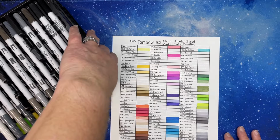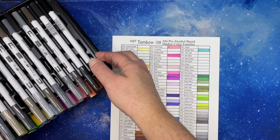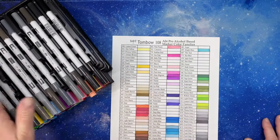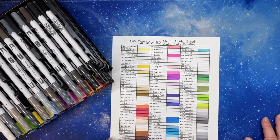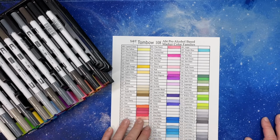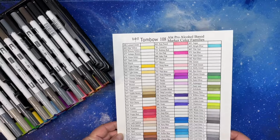So I kept all the trays. I got 1, 2, 3, 4, 5, 6 sets. So there would be a tray in a box. So there were 12 markers in a box, right? And there were duplicates. So I don't quite have 6 times 12, 72 markers. But there's 108 total, like the water-based markers, and I really like them. They've been fun to color with.